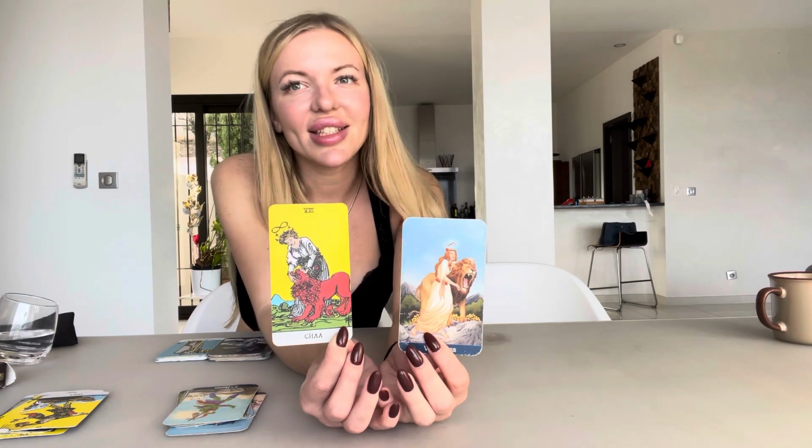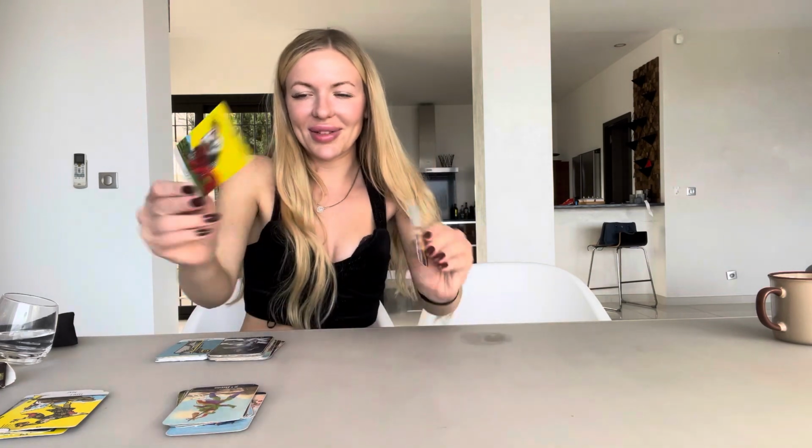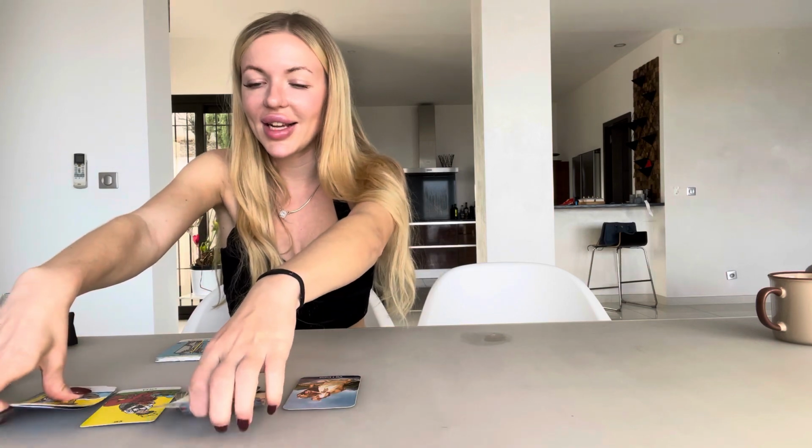And also, when we make a love tarot reading about love and relationships, this card can mean very strong attraction to someone, from a man to a woman, or from a woman to a man. I love this card, actually, it's great. And the next card.